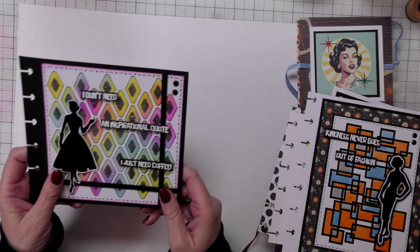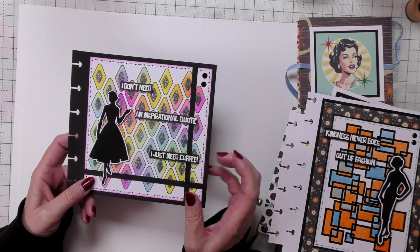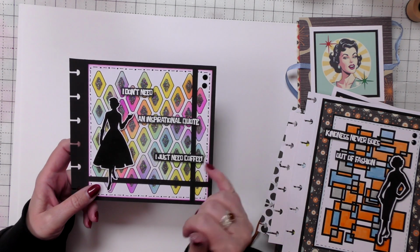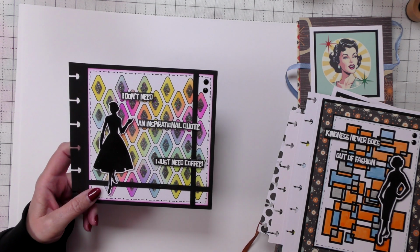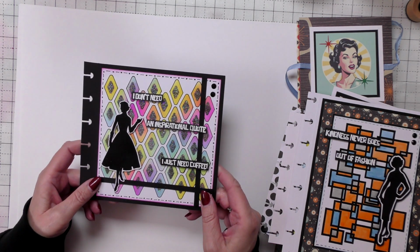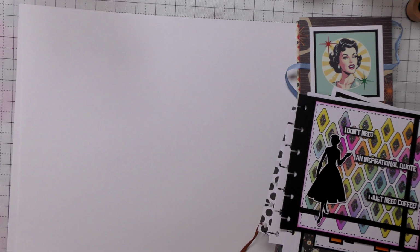And this one from Ali I absolutely love, because she's used the mid-century repeat stencil, but she's put some Stella paste in the middle there, so you can see, I'm not sure what colour it is actually, but it adds a great dimensional effect. So she's drawn around all of those shapes to give them definition, and then the pop of glitter in the middle really makes it a sparkly finished project. I don't need an inspirational quote, I just need coffee. That's how I feel. So that's another cool make.